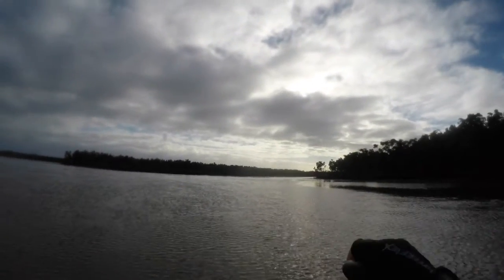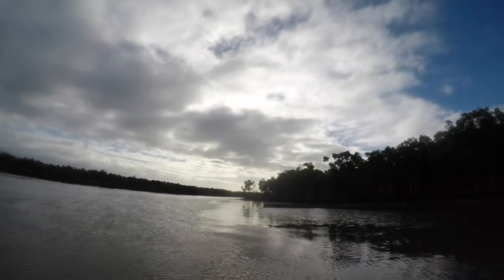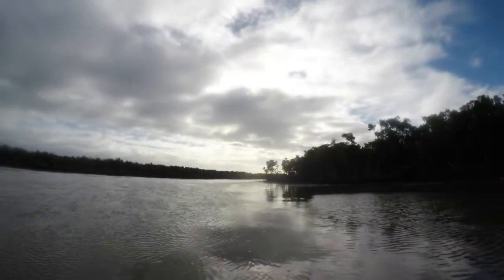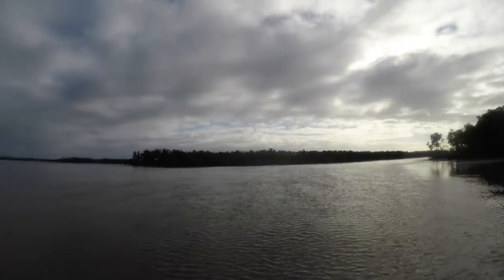Peak low tide was at 6:47, I believe. Something big splashed. And usually it takes about 2 hours for the tide to stop and start running in. So you can see how much water flows out of here. It's 4 foot, 3 foot, 4 foot of water in this much area in 6 hours. A whole lot of water.